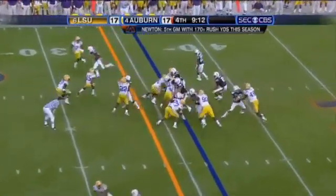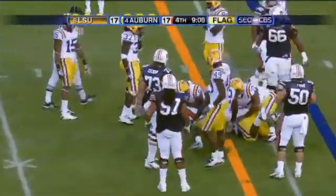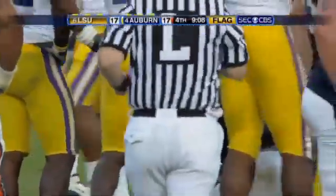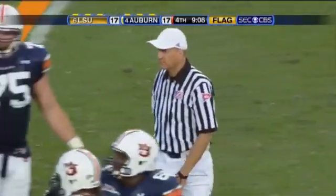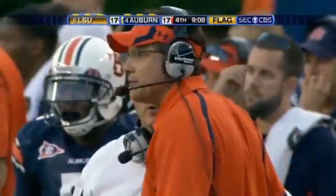McCaleb in motion. Here's Newton. Got it. Flag. Watch out for this. There's the flag on the play. Wipe it out. Gene Chizik, Gus Malzahn.